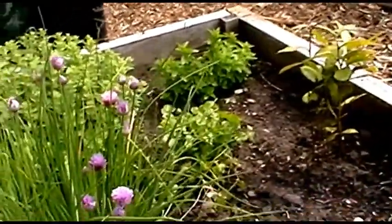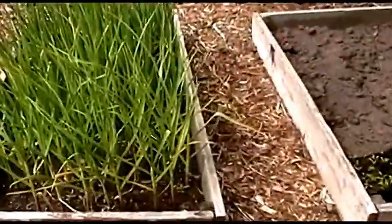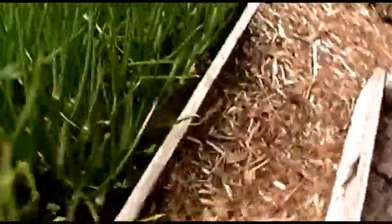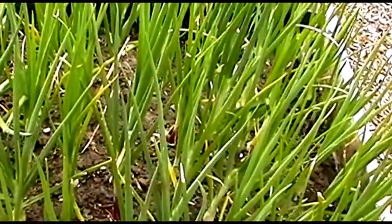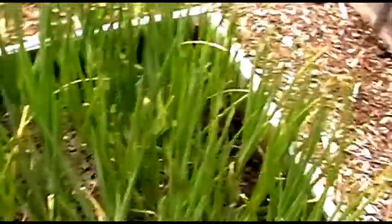So I'm really pleased with these. They're looking fantastic. The onion and garlic, again, look at that, they're fantastic. They're growing really well, so I'm very pleased with that.